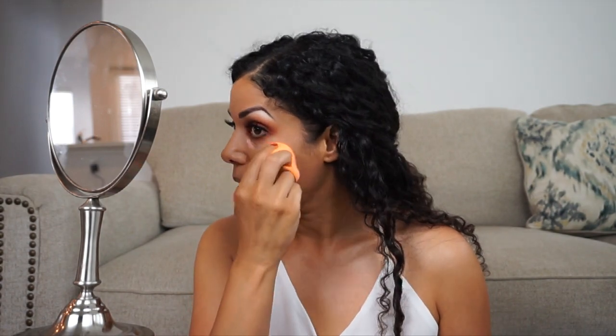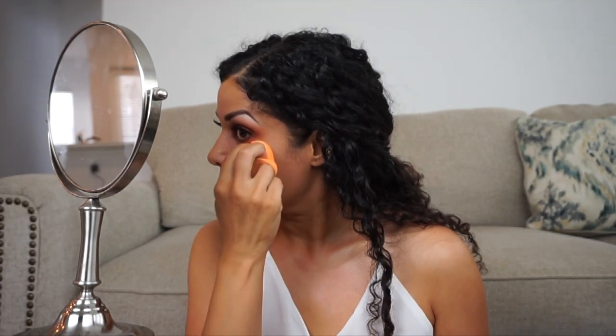I really like this color. I like this shade of peach. I've used orange before and I wasn't a fan, but this color is very nice. It blends like a dream, people. Yeah, that blended super, super nice.